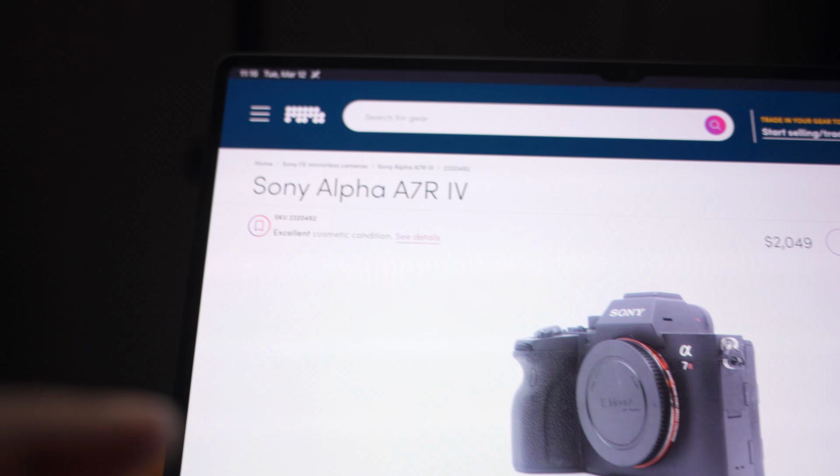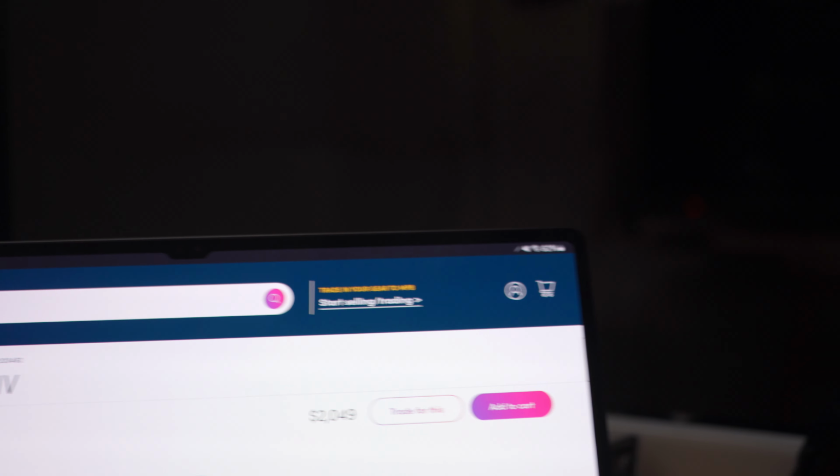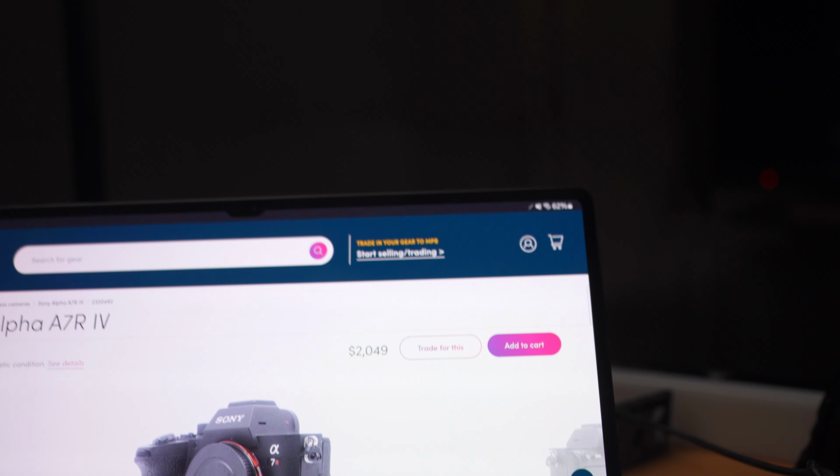So I think it's important to note that I am not trying to sell this A7R4 as like new, but I do happen to believe that I have taken really good care of it, and so it is still in excellent condition. And so I went on one of those resale camera house stores, mpb.com, and let's see what it would cost to buy an A7R4 in excellent condition, and then what they are willing to buy it from me for. All right, so I already got it pulled up here. So if we're looking for an A7R4 in excellent condition, we are gonna pay $2,050. And so with taxes and shipping, you're gonna pay $2,200 or so.